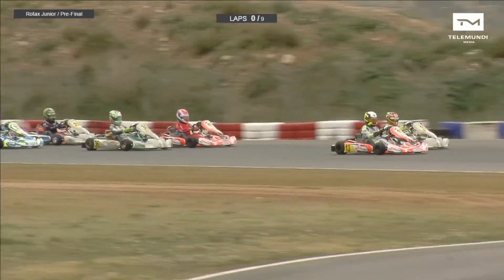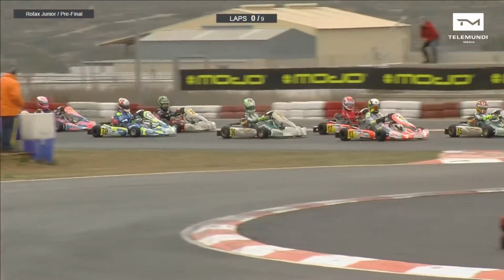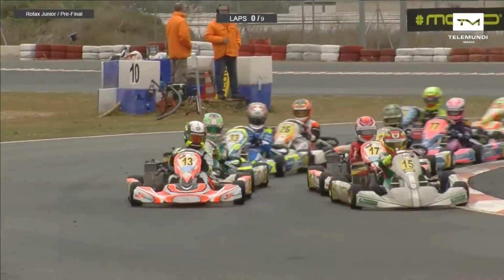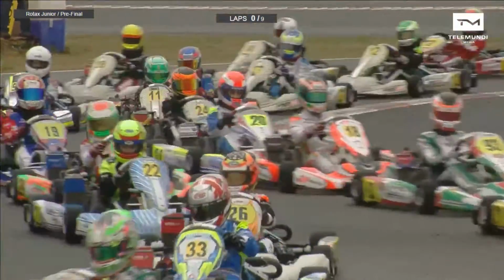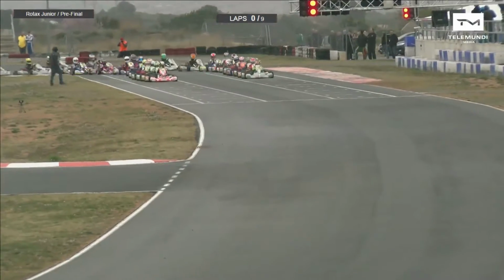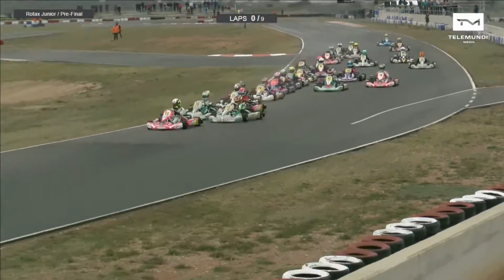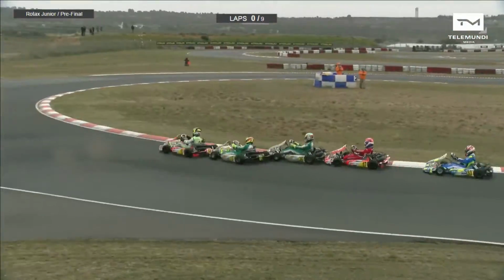They had their talking to yesterday just to make sure they're calm and respectable down to the first corner, and it's going to be even more so today with these greasy conditions. But we're all set to go then for another race. The juniors, the pre-final, 9 laps of racing to look forward to. It's going to be Tijman van der Helm that leads them away from the grid. They all flurry their way down towards the first corner. It's going to be Tijman van der Helm who gets to the front of the grid.